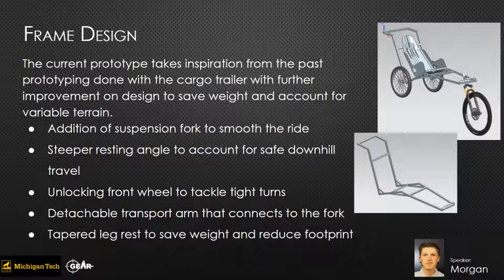So with that 3-wheel design, we decided to add a suspension fork to smooth out the ride on the injured rider and reduce shock. And with this fork, we actually raised the angle that we had initially designed, and this can account for a safer downhill travel. Rather than the cart leaning steep forward, this angle will allow for a safer riding position. We have an unlocking front wheel, which will allow the device to take tight turns, and also a detachable transport arm that takes the place of the wheel, and that can connect to a rescuer's bike. So our device can be biked in, drastically cutting rescue times. And then we also tapered the footrests to save weight and reduce the footprint.